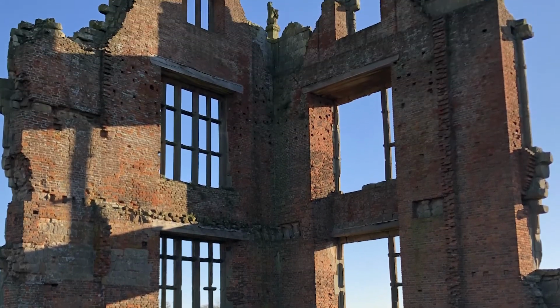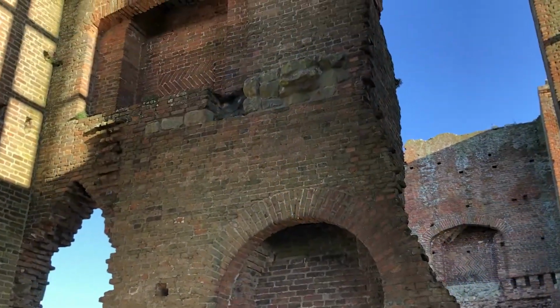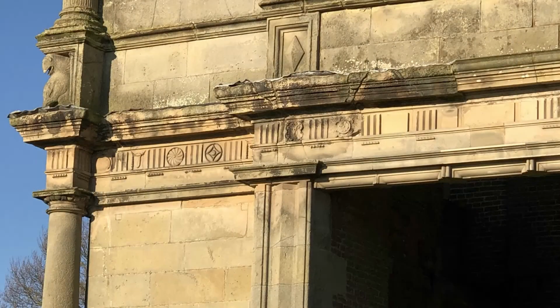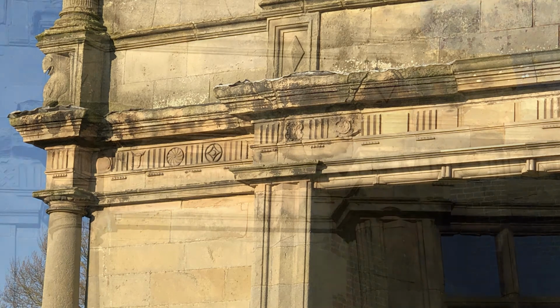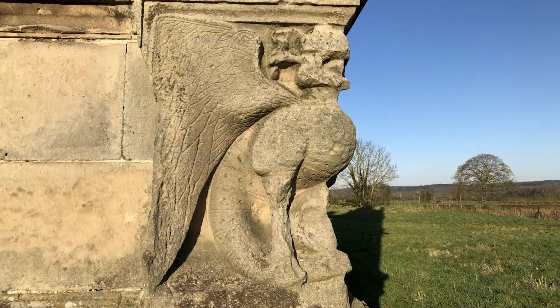You can see inside there's the Tudor brickwork. There are these wonderful windows. You can see the places where the fireplaces and the floors used to be for the building. And on the exterior, you've also got this wonderfully faced stone with some fantastic carvings that were influenced from Robert's travels on the continent.